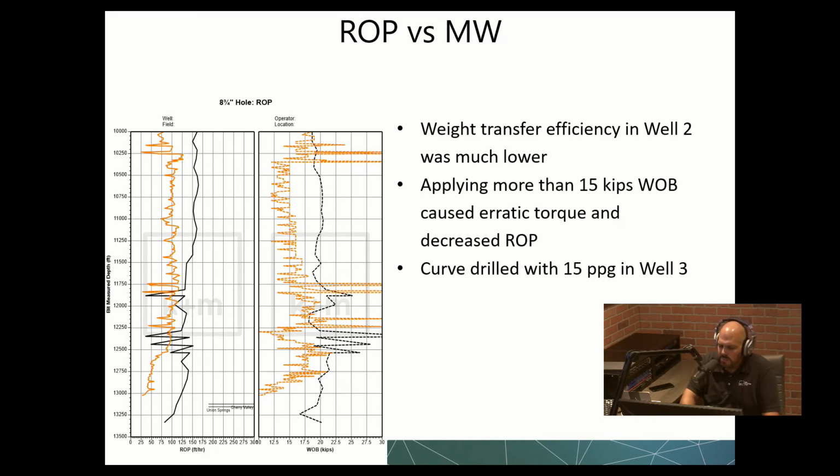A lot of times people are hesitant to raise the mud weight because they are worried about higher mud weight resulting in lower ROP. This is a curve that shows measured depth versus ROP and measured depth versus weight on bit. On the wells that we ran the higher mud weight, because you eliminate the hole enlargement, you're able to apply more weight on bit without the pipe buckling. And if you apply more weight on bit without the pipe buckling, then you can achieve higher ROP. So where we started off, we're right around 100 foot per hour, and now we're at close to 150 foot per hour.